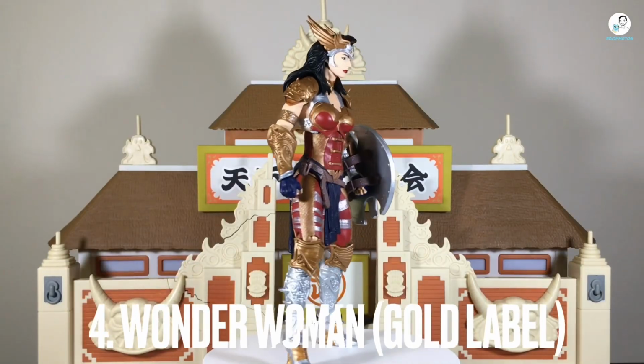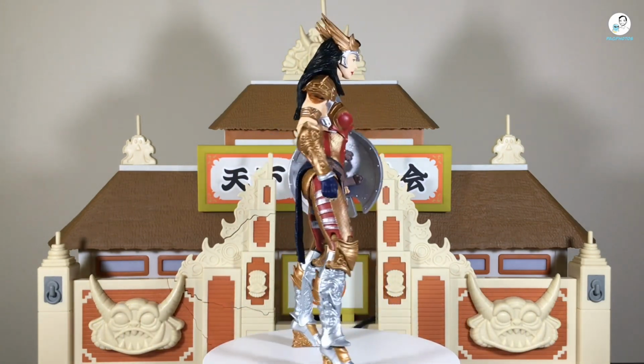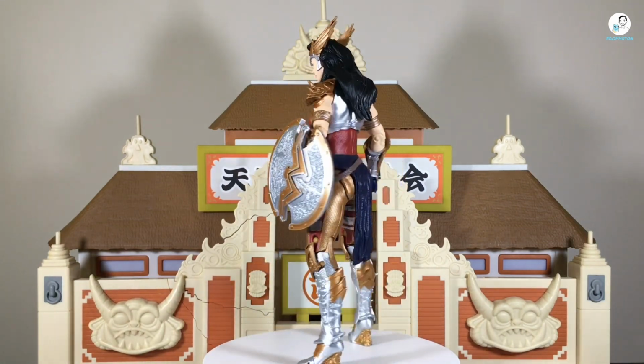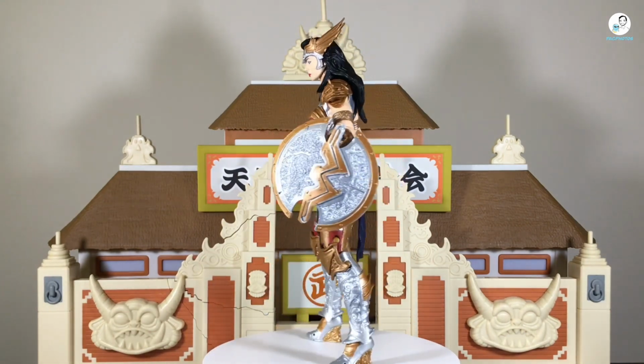Running through at number 4, we have the Todd McFarlane designed Wonder Woman Gold Label exclusive. And yes, I know the original version came out in 2021. This Gold Label version came out this year. And speaking of the original one though, it does look nice, but something about the way the color palette looks on this Gold Label version just stands out more. The red and gold colors look more true and like a traditional Wonder Woman.